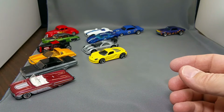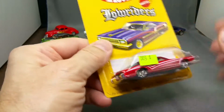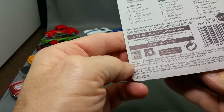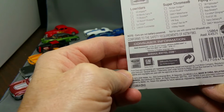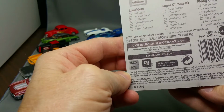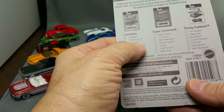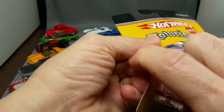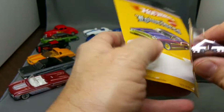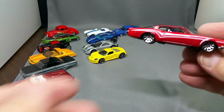I love that one. And of course I had to get me this Riviera. And it is a gorgeous car. This one is from the 2007 Lowrider series. Had the Super Chromes, the Flying Customs, and the Lowriders. The Monte Carlo, Riviera. I do like the Rivieras. This one is nice. You know, they just recently made a light blue one that looks pretty good, but not as good as this. Oh, look at that.